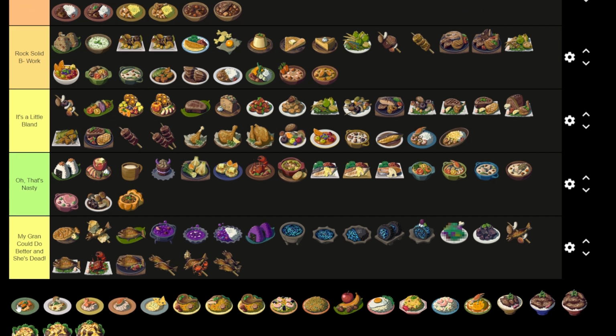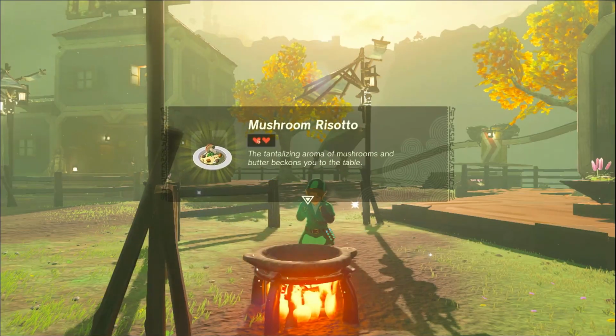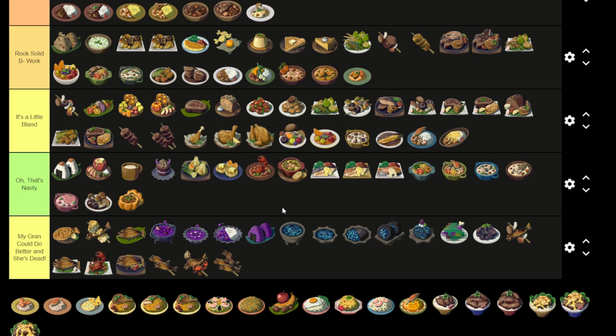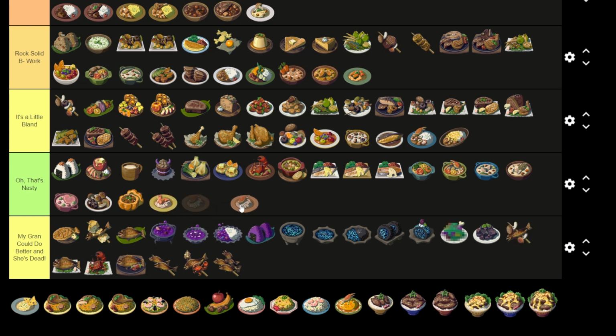Vegetable risotto. Yeah, I like vegetable risotto. B-. Mushroom risotto. Now that one, I actually do like mushrooms in that case. I think they're quite good in risotto. So that one's going in yum. Salmon risotto though, sorry. I can't do it. Too fishy for me. And so is crab risotto.